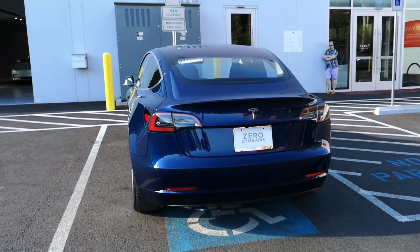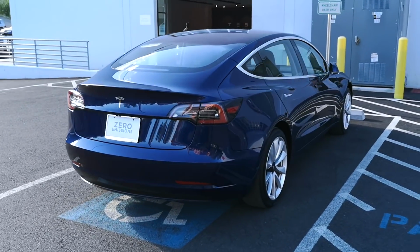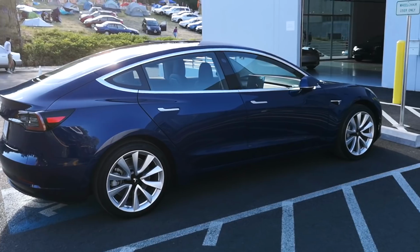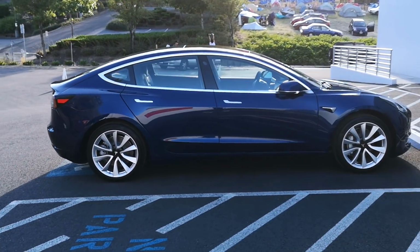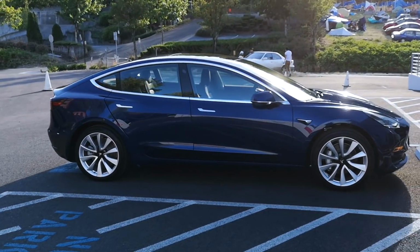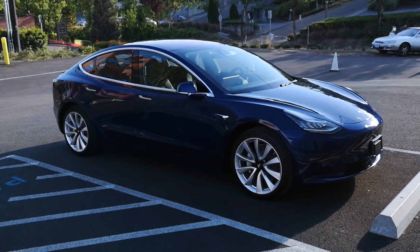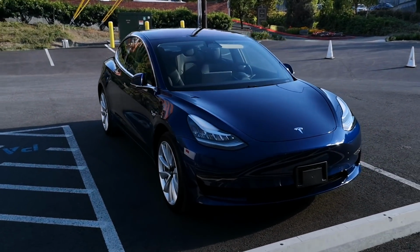I'm parking in the handicap spot. I did not do that, okay? The Tesla delivery folks put me in the handicap spot, despite the fact that I don't have a handicap placard or anything like that. So I'm well aware, but here you go. I mean, I do unboxings. I'm not used to quote unquote unboxing cars, but this is the closest I can get to.